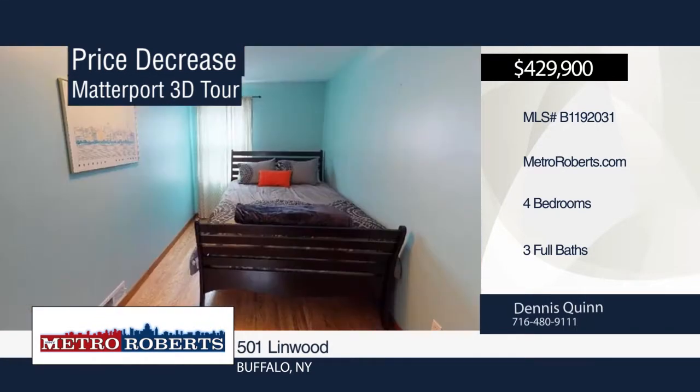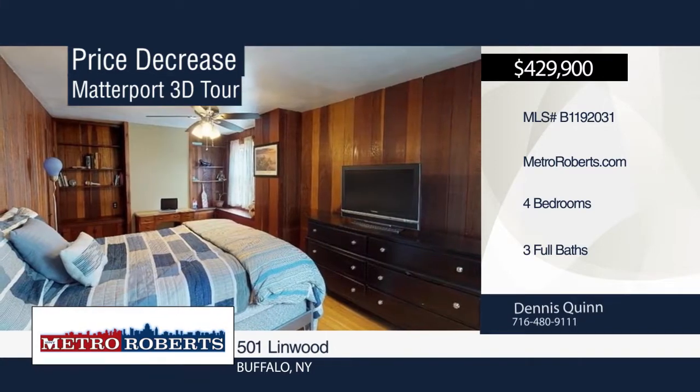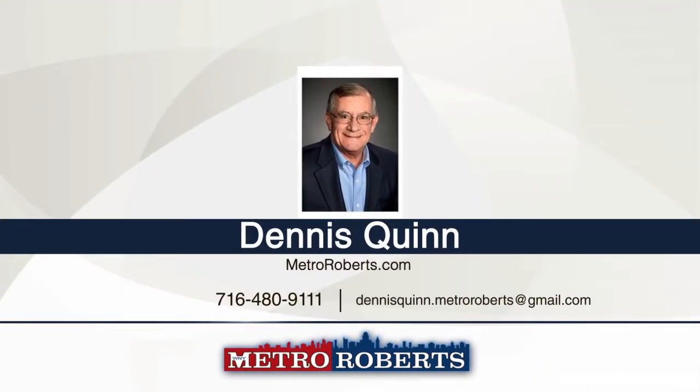Spend time with friends and family in the large fenced yard with the large second-floor balcony. For more information and to schedule a showing, contact Dennis Quinn. Matterport 3D tours can be viewed on MetroRoberts.com.